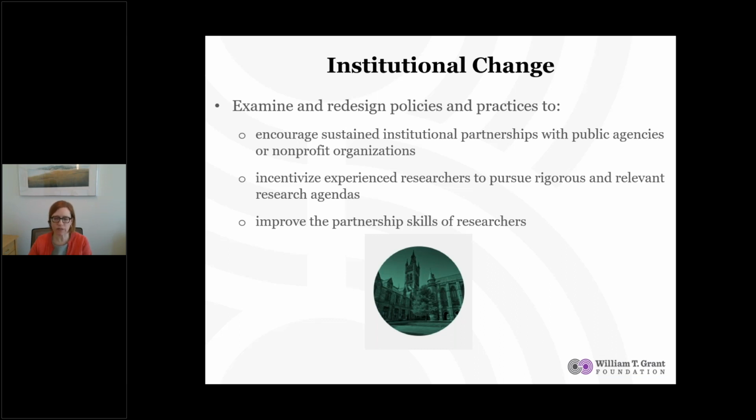As with all components of the application, it is important to be clear about how your institution will address barriers. In the application, you will want to first describe the specific barriers to engaged scholarship that exist at your institution and show how the proposed plan for institutional change addresses those particular barriers. You'll want to provide a compelling plan to alter or introduce policies, practices, or incentives to encourage strong researchers to conduct joint work with public agencies or nonprofit organizations.